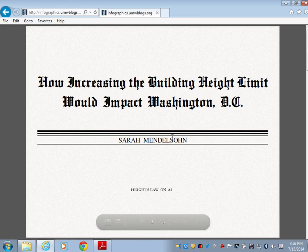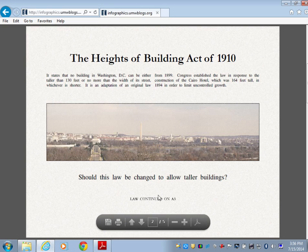The final infographic I will show you is my classmate Sarah Mendelson's, who created hers by replicating one that she saw and liked in the New York Times. Since her topic was on increasing the building height limits in Washington, D.C., she altered her infographic to replicate the Washington Post instead.